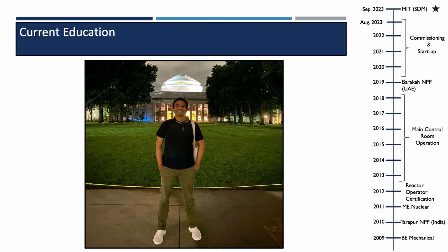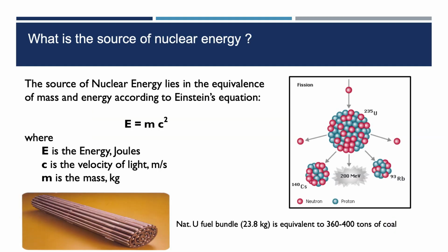In 2023, I moved to MIT, where I am currently studying system design and management, and I am also doing a research project under Professor Jacopo on advanced gas reactors and TRISO fuel, and how the economics work out in favor or against small modular reactors. In this presentation, I will not be talking about the present work that I am doing, but it will be more focused on my experiences as an operator. So just quickly going through what is the source of nuclear energy.